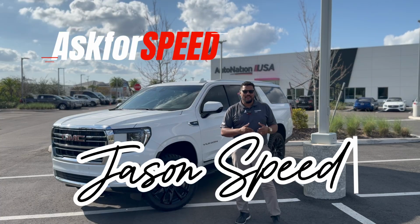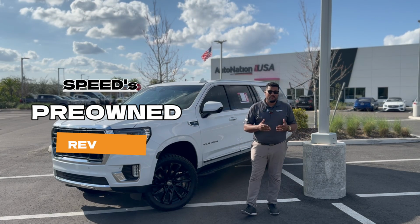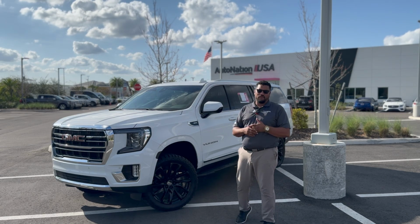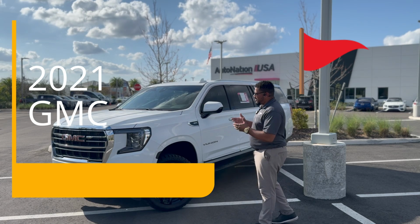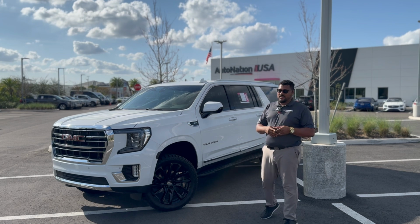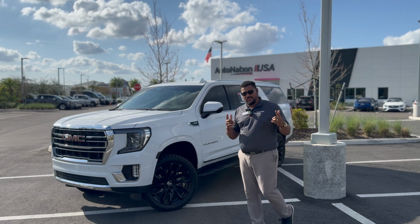I'm Jason Speed here at the AutoNation USA in Wesley Chapel, bringing you another episode of Speed's Pre-Owned Reviews. Today we're looking at a vehicle, an SUV that has more features than your last relationship had red flags. It's a 2021 GMC Yukon XL SLT with this massive beast mode stance. It can carry 8 people and still look stylish doing it. So let's see if this is the right SUV for you.